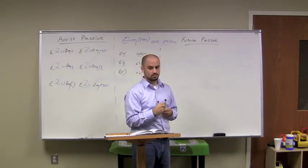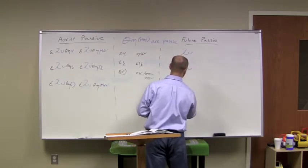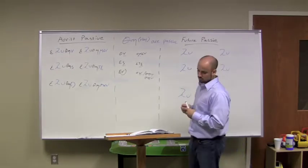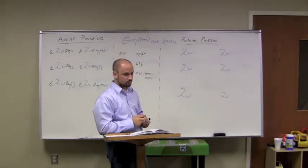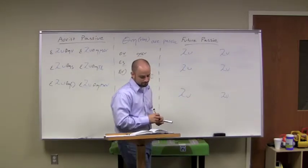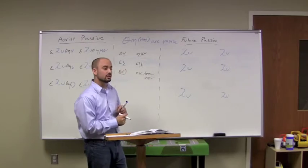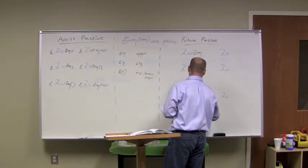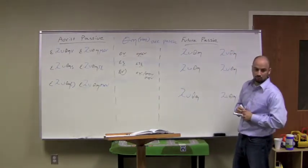Future passive. Start with lu, as always. What are we going to do from there? Take guesses. Don't look at answers. Well, when we had the verbs that were in the future tense, we added the sigma in the middle. Do we do that here? We will, but the only thing is that theta, eta is going to take precedence. So it's going to go first. Okay, so it's lu-the. And then we will add our sigma.